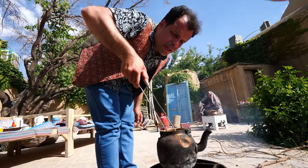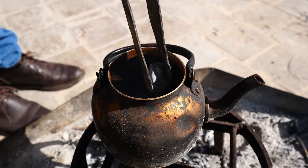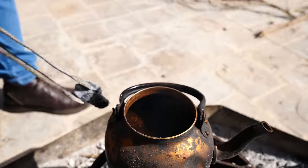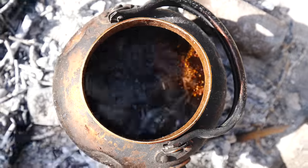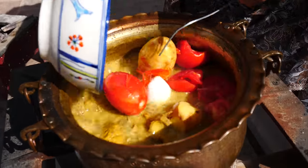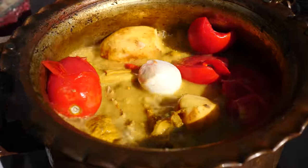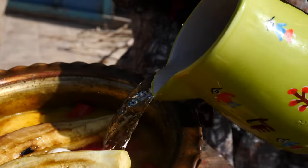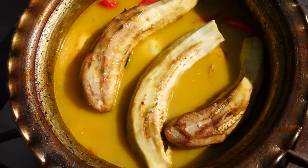So what is he doing there? Put the coal in it to take the bitter taste out. I've never seen this before in my life. That's amazing. It's my first time as well. This is almost ready, so we're gonna add some tomato, potato, and onion. Long process. And eggplant. Wow. More water. Wow, what a dish, huh?